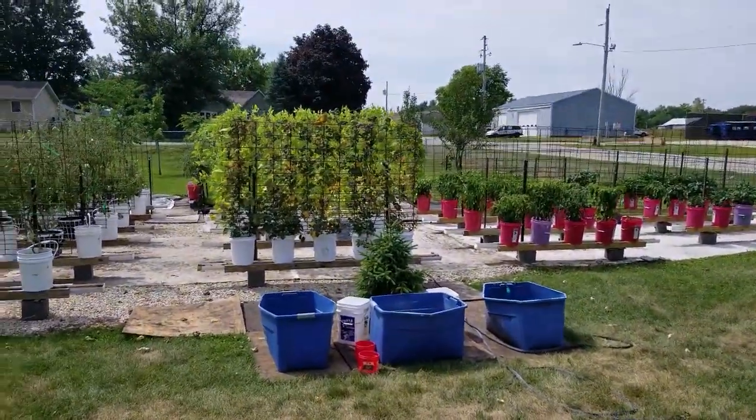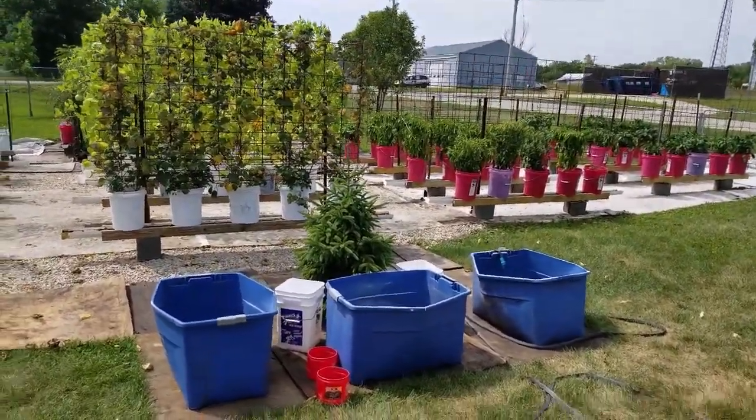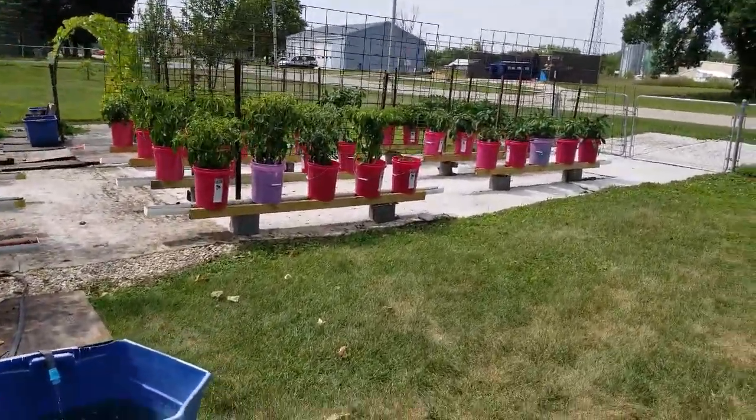Move my watering tubs up here. I fill them from the rain collection and the city water that we've had to be running, primarily because we haven't had enough rain to keep the garden watered.